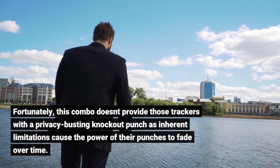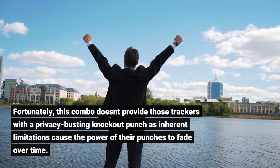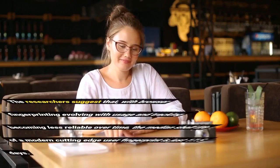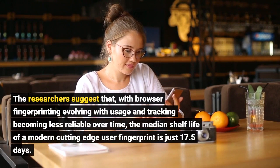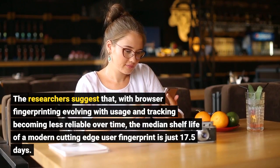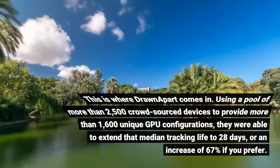Fortunately, this combo doesn't provide those trackers with a privacy-busting knockout punch, as inherent limitations cause the power of their punches to fade over time. The researchers suggest that, with browser fingerprinting evolving with usage and tracking becoming less reliable over time, the median shelf life of a modern cutting-edge user fingerprint is just 17.5 days. This is where DrawnApart comes in.